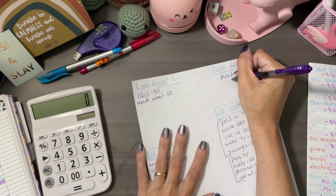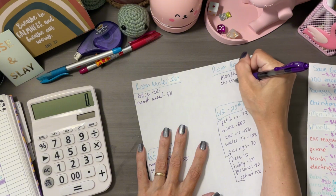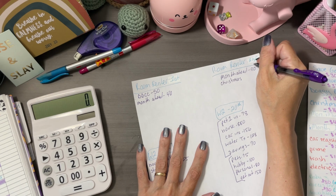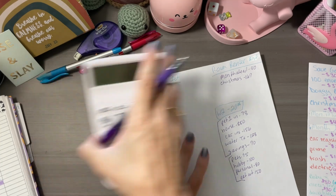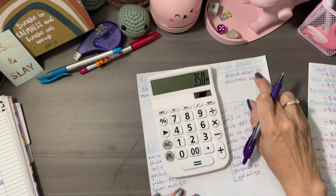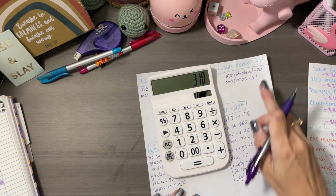So I am going to add the Christmas over here. So my room renter on the 21st is $350, so that's less. So we're gonna do 167, and this is what we're gonna do. So we're gonna start with 350, and we're gonna take off 40. 310. We're going to take off 167.